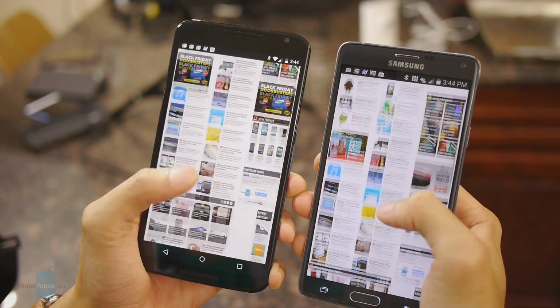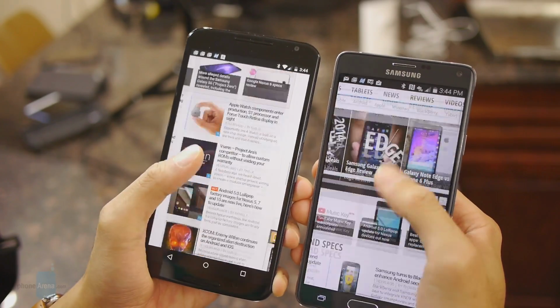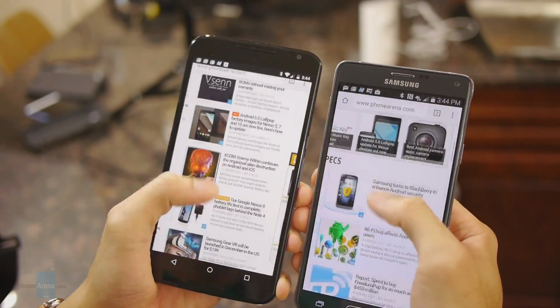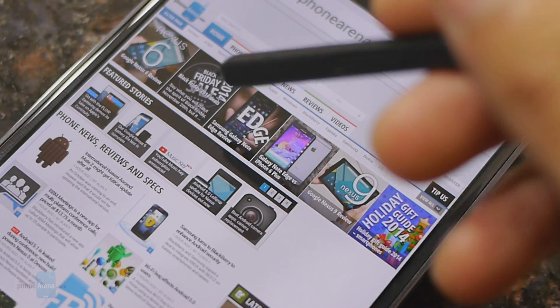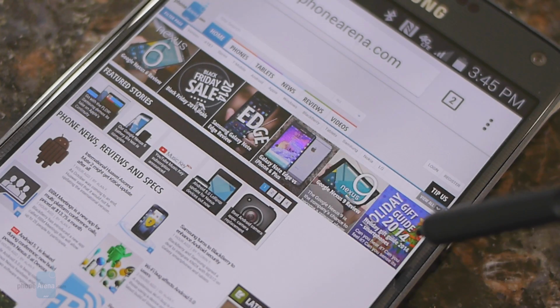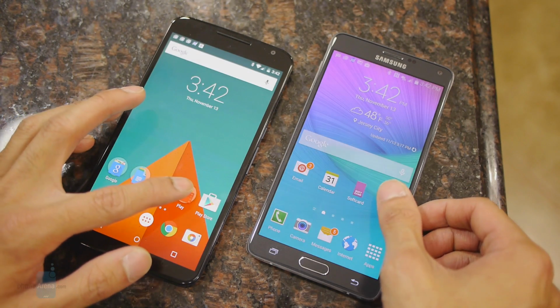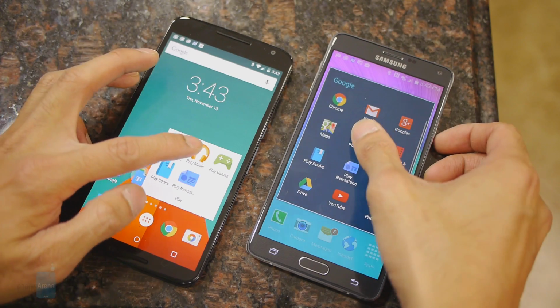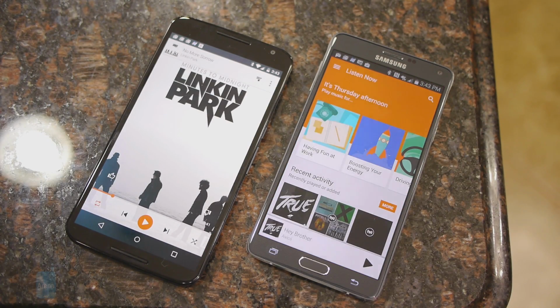A lot of detail, but with the Note 4, we have a slight advantage with its S Pen just because you have that desktop-like quality in the way that we can hover over certain elements. But besides that, the two experiences are pretty much top-notch. When we look at their respective music players, they both have the Google Play Music application, but as an alternative, you have also the TouchWiz music player with the Note 4.